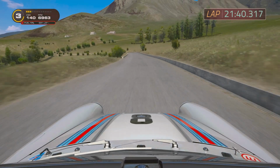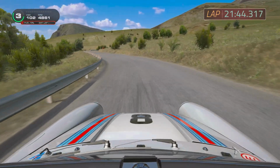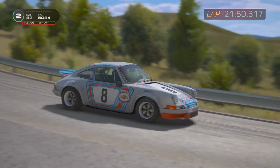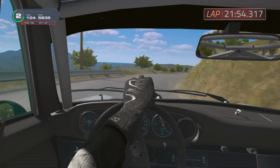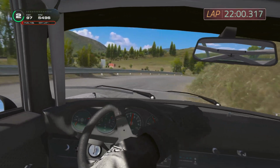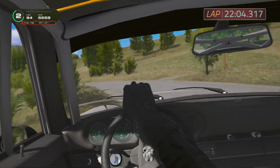It took quite a fair amount of time to figure out that you don't really want to race with it on, at least around here. On the smaller tracks where you're doing a lap within a minute 30 or 2 minutes, it's fair enough. But here we're talking about over a 30-minute lap. Any ounce of concentration that you can squeeze out of yourself, you want to have that.